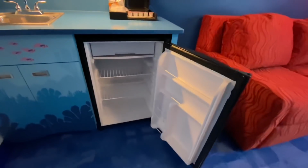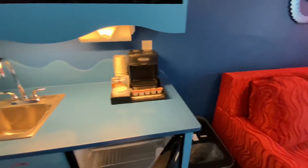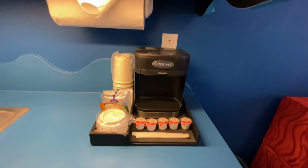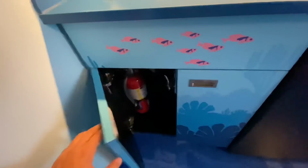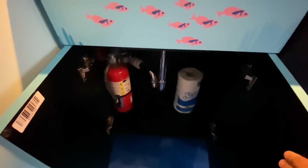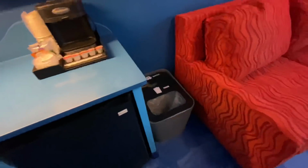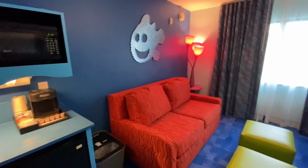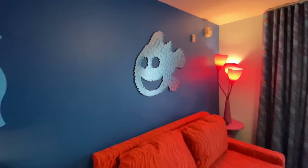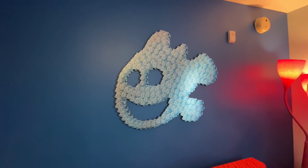So yeah, you have your nice mini fridge, which despite being mini, is definitely bigger than the standard ones at the value resorts. We have our Cuisinart coffee maker, paper towels. There's the sink. And under here we have extra paper towels, some storage space, the fire extinguisher. There's our big trash can and recycling unit. Temperature control behind me. We have the moonfish have made Marlin, just like they do in the movie, to make fun of him.